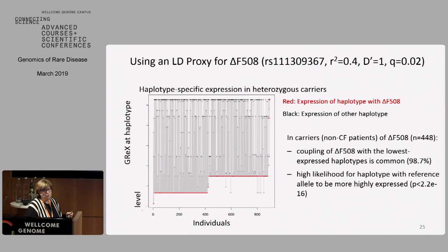One potential model is that the carriers of mutations survive better when the mutation happens to have arisen on a low expressing background, so that there's on average more wild type than mutant protein produced.